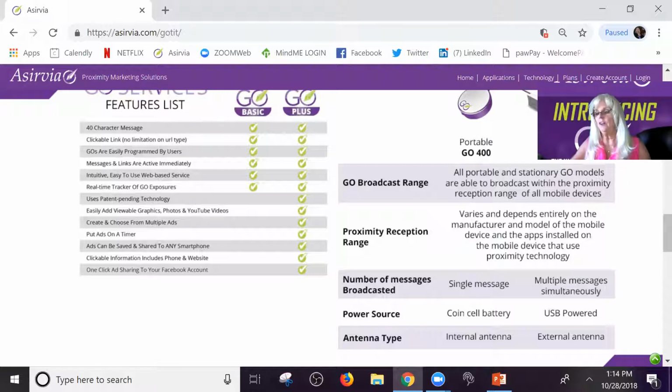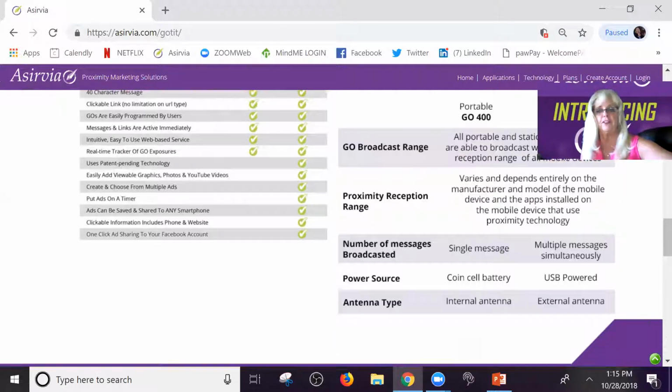The power source on this one right here, the portable one, is a little tiny coin cell battery in the back, easily changeable. I've had these for a year and a half now, and I'm actually having to change a couple batteries on these. And they're only supposed to last for up to a year, so 8 months to a year. And then the Go 1000 is USB powered, has an external antenna. This one has an internal. Again, that's how they find each other, from the device over to your Android or your smartphone.